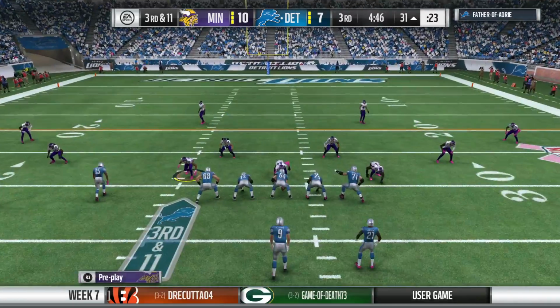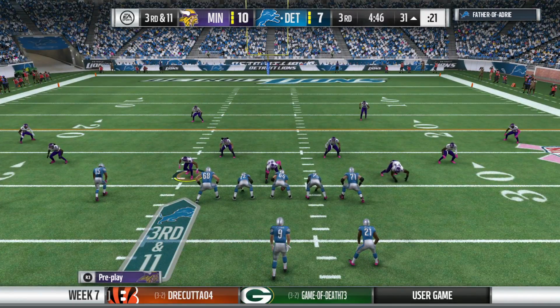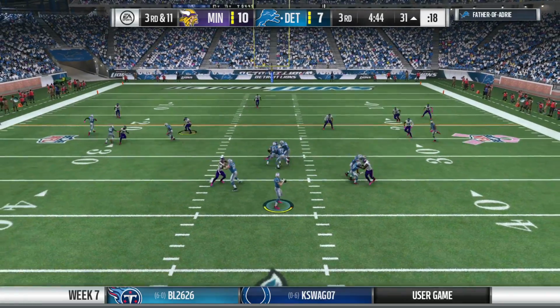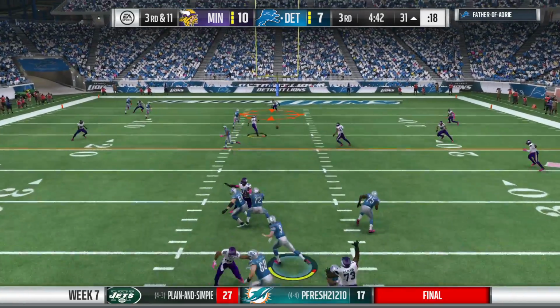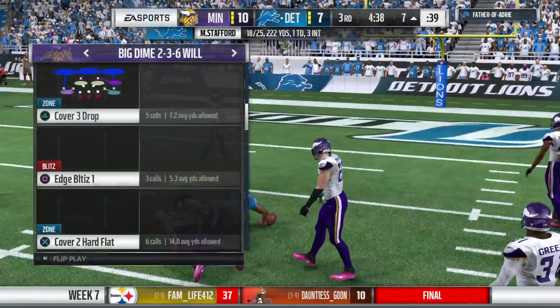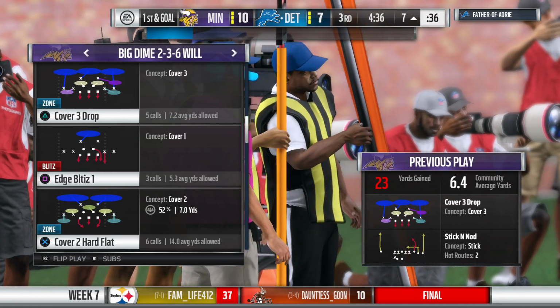Third and 11, and some extra depth to the secondary here. They're in the dime. Throwing on 3rd down, Stafford surveying the field. And Tate's got it. And down he goes, taking it inside the 10 to the 7.